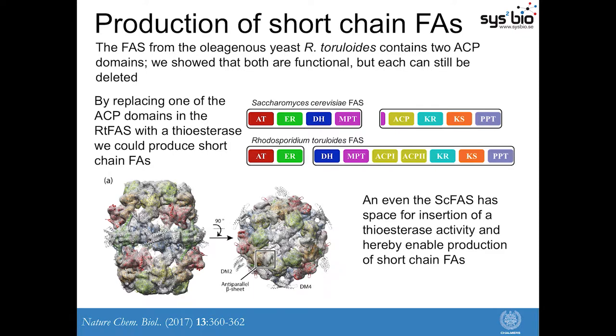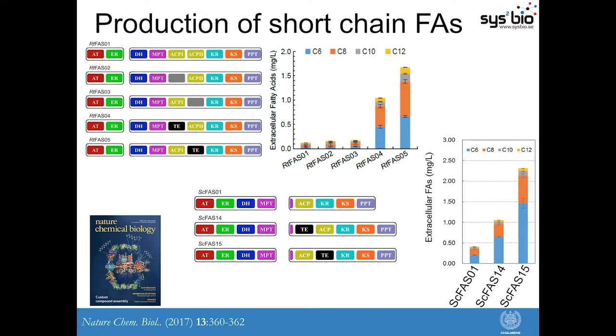We actually changed it and inserted a new enzyme module in this multi-complex enzyme. This enzyme normally produces fatty acid that has a length of 16 carbons. And now we can have this fatty acid synthase produce fatty acid that has a length of C8 or C10. Illustrated here is how that could work. I'll not go into details about the principle of that.